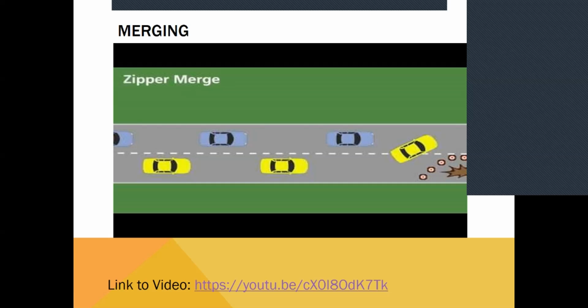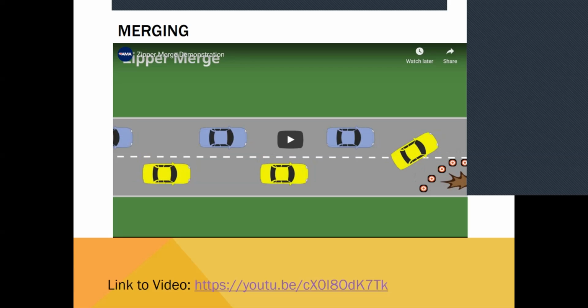So another video. The video talked a little bit about merging. Merging means when you're coming together with other traffic. So it talked a little bit about picking your gap and going into it. This video shows you proper ways to merge with traffic and the best way to merge.